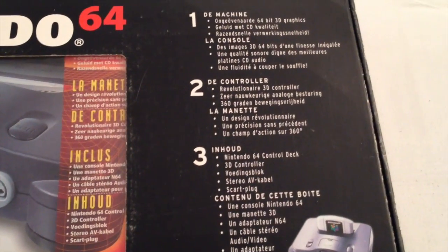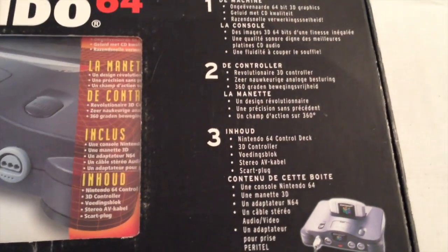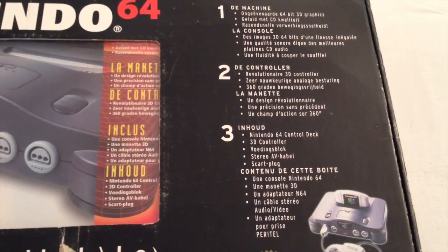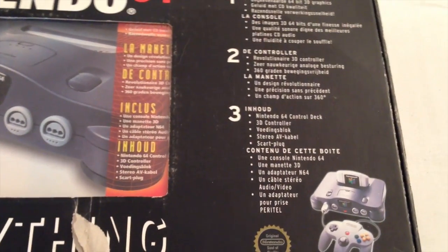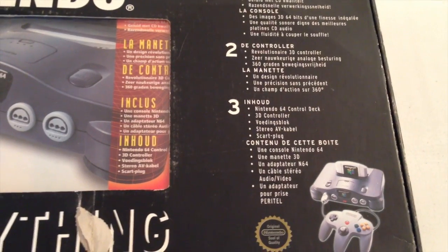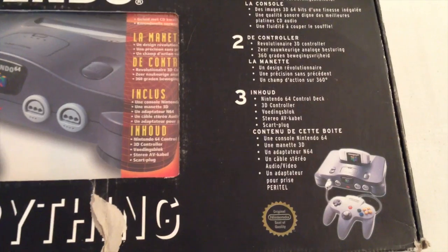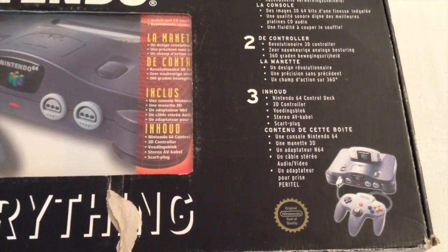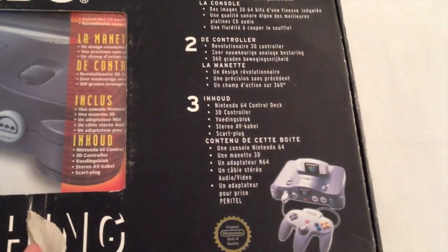The box is in Netherlandish language and in French, which isn't unusual because Belgium is, I think there are four languages spoken there. There's a small German part, then there's French spoken, there's Netherlandish spoken, and there's also a very small Flanders part, which is also other language that's spoken there. So like I said, French and Netherlandish.